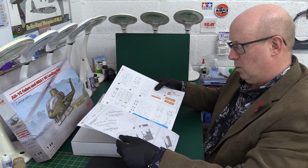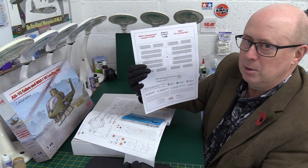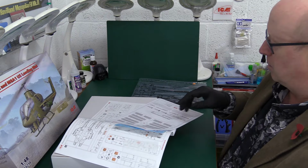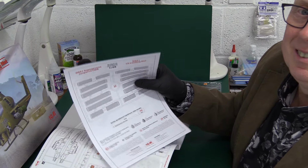So, and it actually shows it here. Oh, that's really interesting. So it shows it. I'll zoom you in. It says... A bit of zoom. Come on, camera. You're not tired out yet.